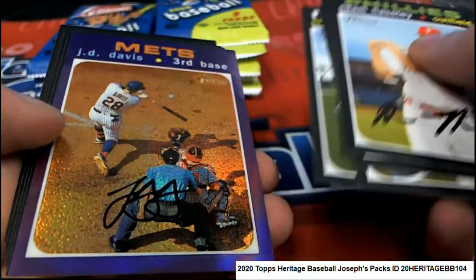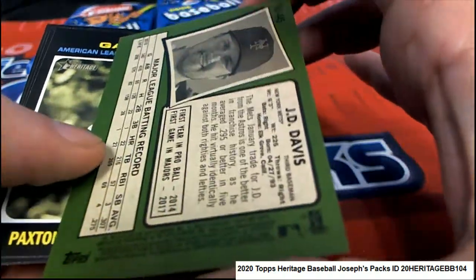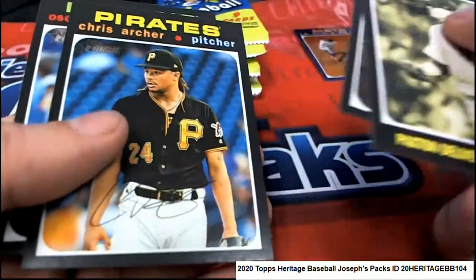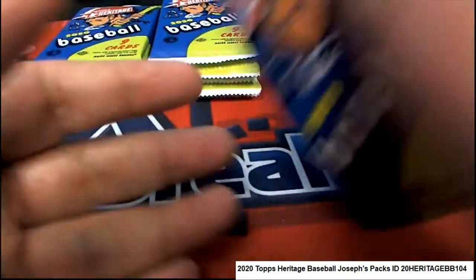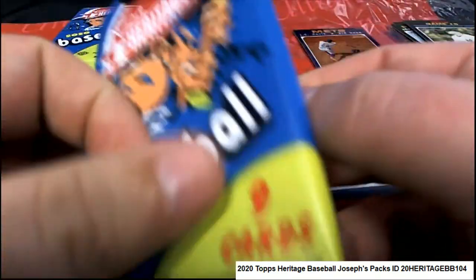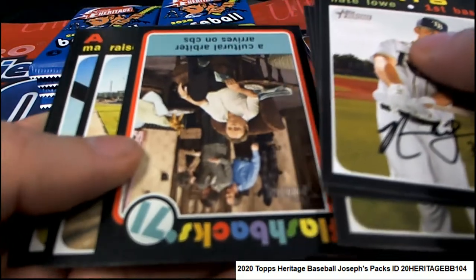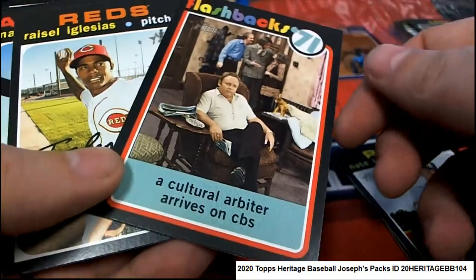Come on, red ink. There's that purple chrome. And it's a JD Davis. Nice JD Davis. Purple chrome. Pack number 27. Neat flashbacks card. Oh, I remember this show. Oh, yeah.